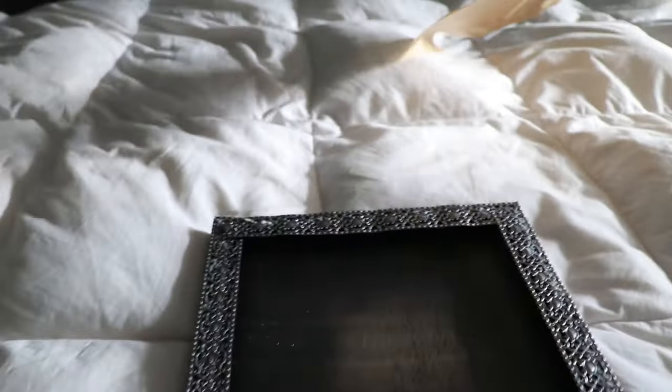It was kind of difficult to glue. I used hot glue and super glue, and then I put a piece of parchment paper on top and then put some books on top until it dried, and I let it dry for a couple hours. And now it's ready to go. It looks really pretty. And I'm gonna pop that artwork back in there.